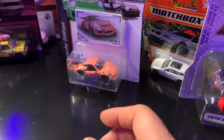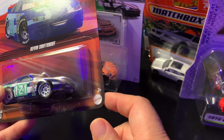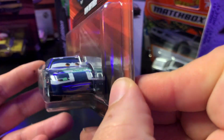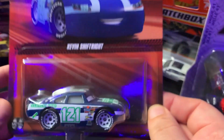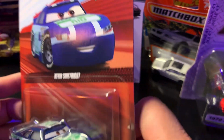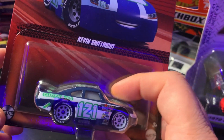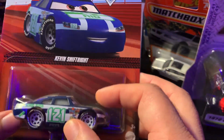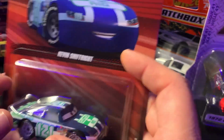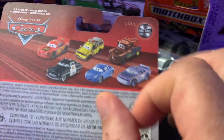I love Pixar. I love Cars, and I got a couple here. The race cars, which is the Kevin Shiffright. His expression kind of matches the card. Sometimes the face doesn't match his expression on the car, but this one does, sort of. Yeah, it does match. I love to get these race cars, because they do a good job with them. Rubber tires, and of course the face, and all the little stickers and stuff. In the back, you have the other cars, of course. And this is one of the race cars.